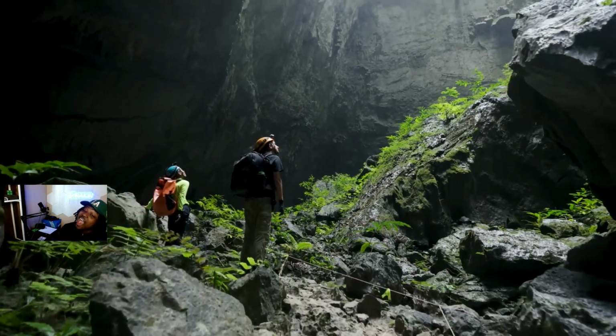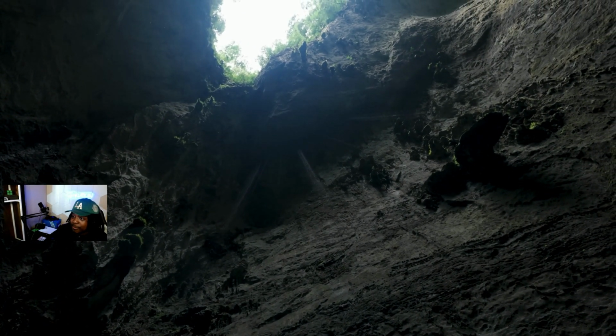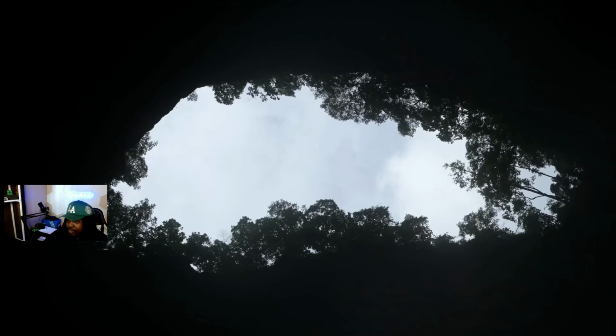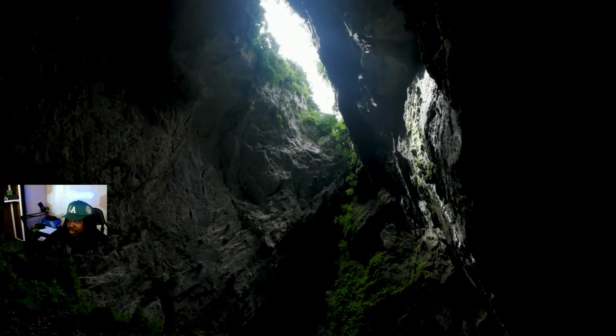Well, it takes for water droplets like 20 seconds to hit the ground from up there. What is the height of this wall? It's around 140 meters. Everything is huge here. When you look up, you can see the trees of the rainforest surrounding the opening. But right now, we are meters below and still inside the cave.